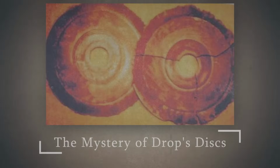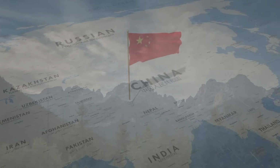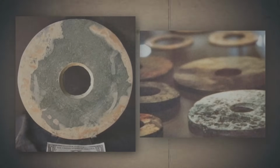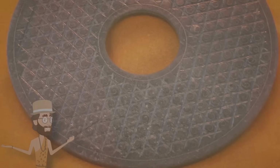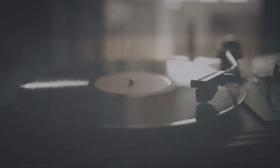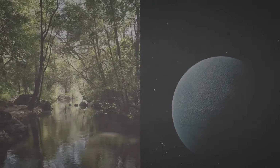The mystery of the Dropa discs. In 1938, in a remote area of China in the Bayan Kara Ula Mountains, archaeologists discovered amazing artifacts, the Dropa discs. These discs, made of granite, have a diameter of about 30 centimeters and a thickness of approximately 1 centimeter. They attracted the attention of scientists with their unusual appearance. Each disc contains a central hole and cut spiral grooves reminiscent of tracks for playing sound. That is, they look like vinyl records and perhaps contain the sounds of ancient people, nature, or even something alien.